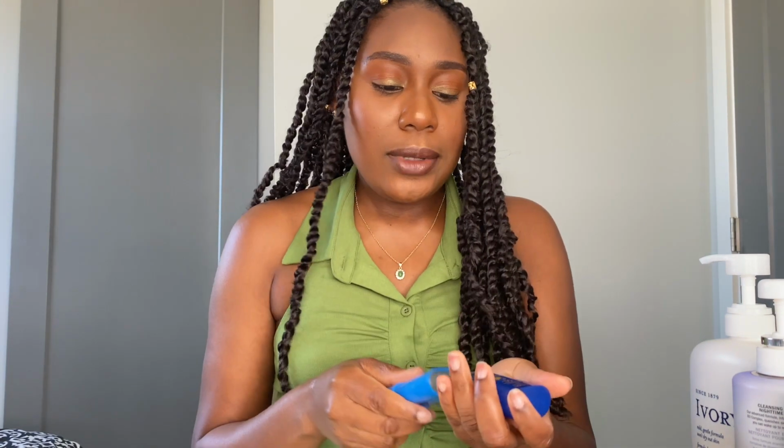It's just very convenient. Because I remember when I was on a trip sometime this summer and it was super hot and I had to reapply my sunscreen, I just pulled this out and put it over my face and kept it pushing. So it's really convenient for day to day.